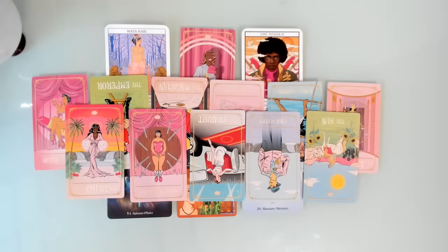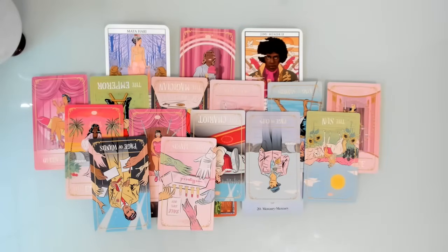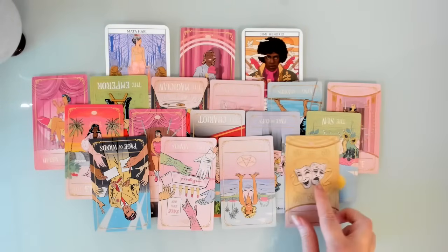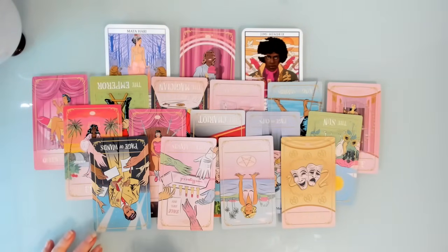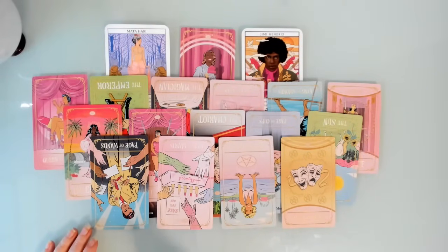So let's have a look at what could be blocking you or challenging you in your star quality at the moment. Page of Wands reversed, Five of Wands reversed, Ace of Pentacles reversed, Six of Pentacles. Okay, so there's a couple of things going on in this environment. One is that you are very charismatic. That's the Mata Hari thing. That's very much there. But if you make it too clear at the moment about what your ambitions are, then you're going to end up in conflict you don't need to have.